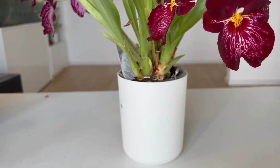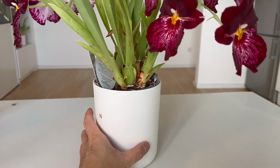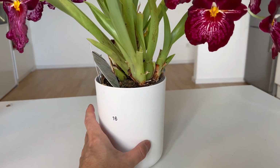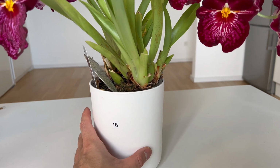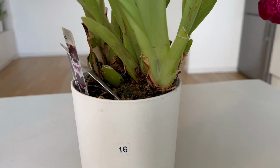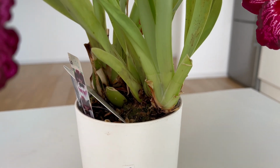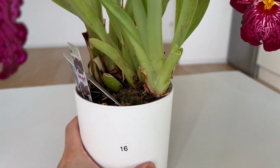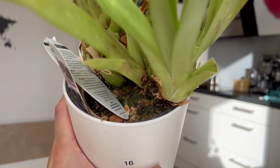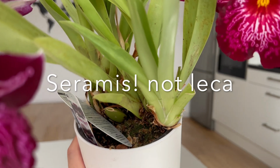I repotted this orchid about 1.5 years ago. You should repot them every year. That's what they say, because the media breaks down so fast, and the roots of this orchid, they don't like bad media. The media I'm using is, you can hardly tell because it's so old and dark. It's sphagnum moss, and let me get this closer, maybe then we have a chance to see. Sphagnum moss and leca and bark. I do have to repot it.